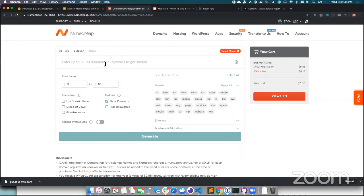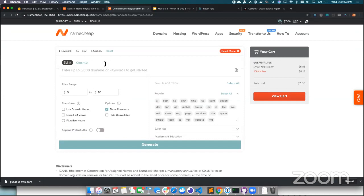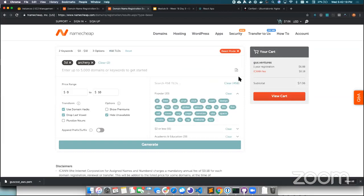And I'll say, let's say 3D archery. Put both of those in. This is like for Karen's project. And oh, we can add use domain hacks, drop last vowel, pluralize nouns. That's weird. Hide unavailable, and don't even show premiums because they'll be too expensive. And then select all TLDs over here. So this will basically search through all kinds of TLDs. You'll probably find a decent one if you look for this.